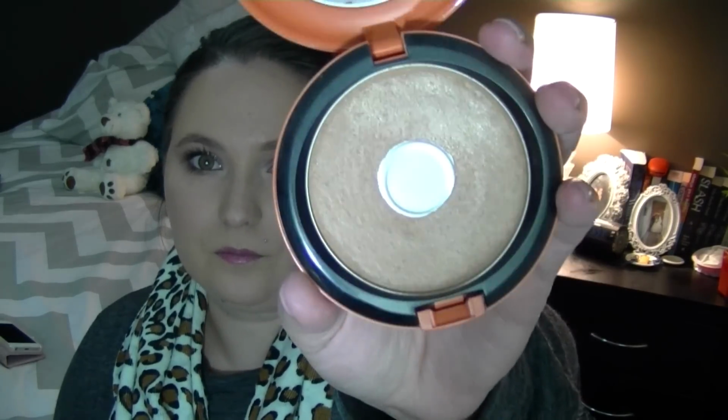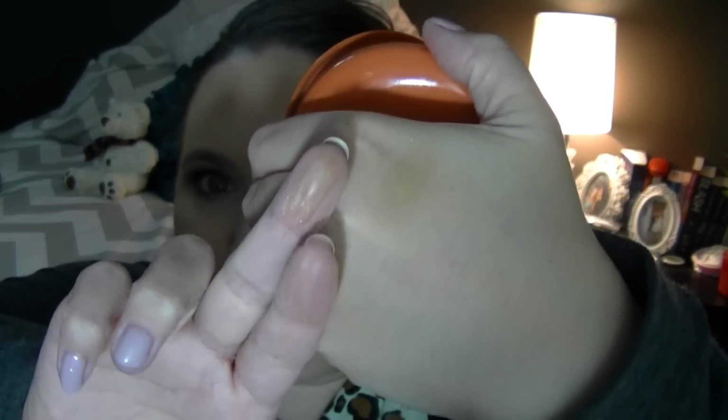Now I have another bronzer. This is another one I've had a really long time. This is the MAC bronzer in Golden, and I have hit pan on this one. Let me do a swatch of this one. So that's it there. Now it's really hard to sort of show up on my skin, but it does give just a really nice flush to the cheeks.